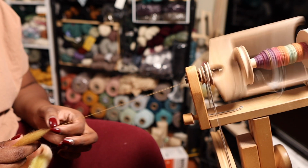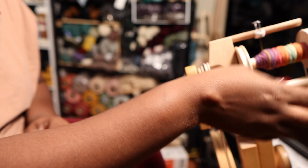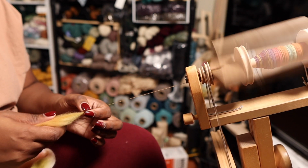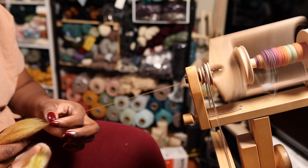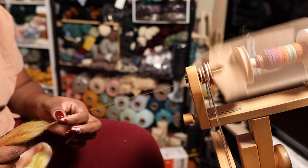I never thought I would be the person to have a spinning wheel, let alone more than one. But that just shows you how much you don't know what you don't know until you get started. So I shared a little bit about my first spinning wheel in episode 1 of the podcast, but my first spinning wheel was a Spinolution Bullfrog.